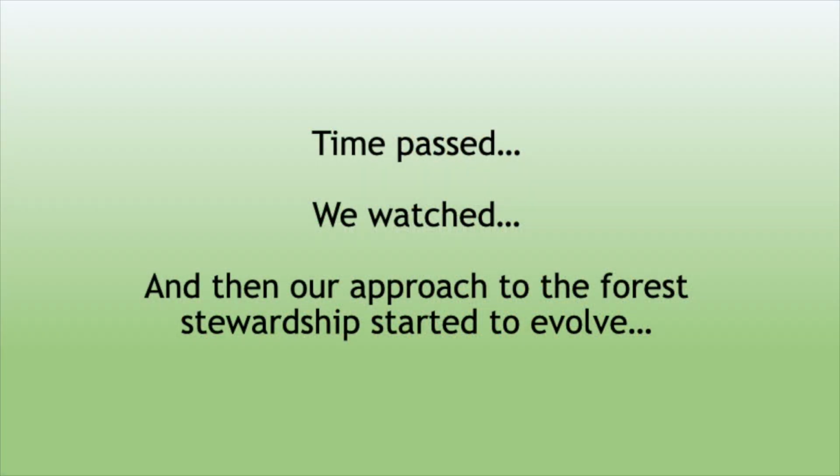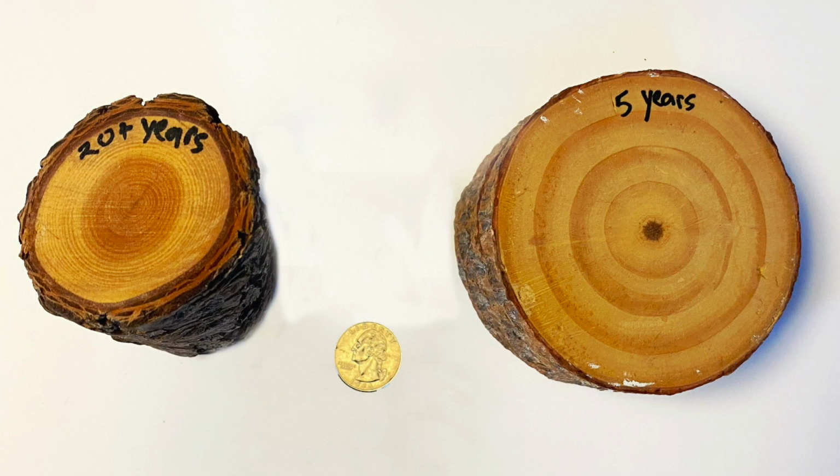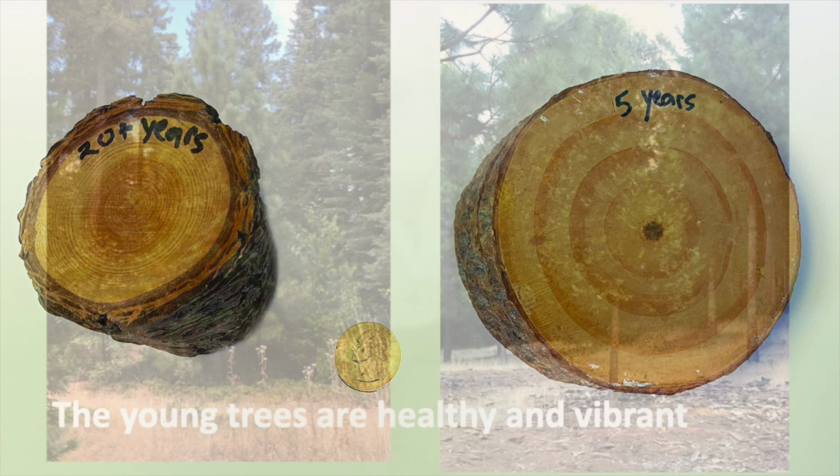Time passed. We watched. Then our approach to being stewards of the forest started to evolve. The top picture shows suppressed trees in an overcrowded forest. The bottom picture shows a well-thinned, healthy forest. Here is a cross-cut picture of two trees cut from our property. Each ring represents a year of growth. The one on the right, 5 years old, came from an area that has been thinned and shows healthy growth rings. The one on the left is clearly suppressed. It is about 20 years old.